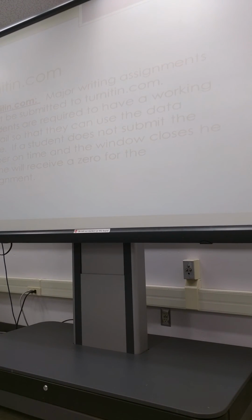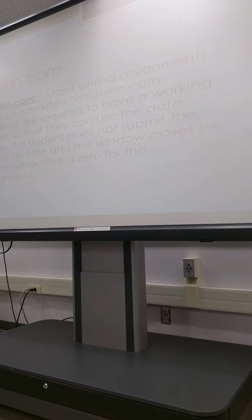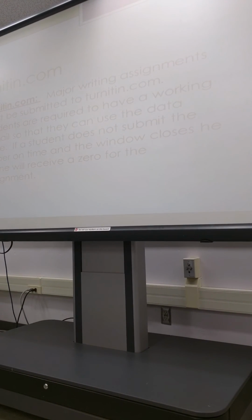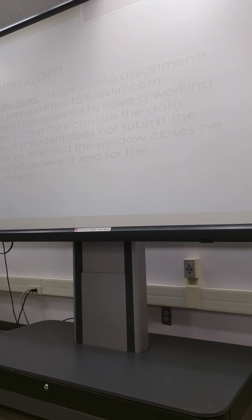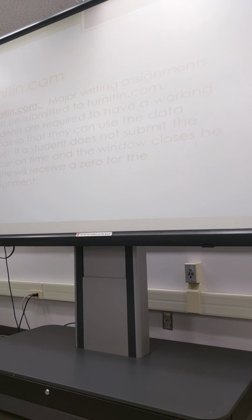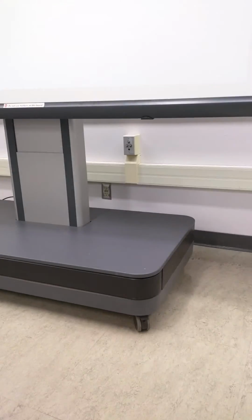So the first time we do this, we do it together in class. We create the account, and I usually keep it open a little while after, like let's say the paper's due on Monday morning, 3rd period. I usually keep it open till the afternoon in case there's a problem and they can't upload it. As long as they save it electronically, I can usually help them get in there. All right, any questions? Do they have devices in there?